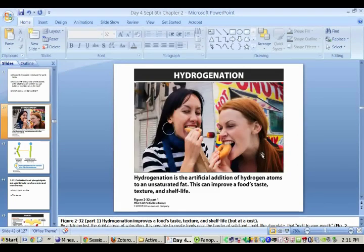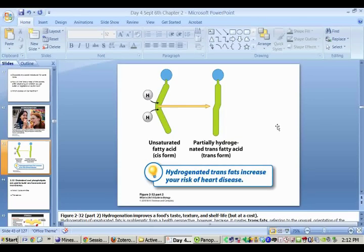Another interesting thing is hydrogenation. This is the artificial addition of hydrogen atoms to unsaturated fat. This can improve a food's taste, its texture, and its shelf life. So that's why these artificially preserved donuts or different pastries taste better and last longer on the shelves, because they have been given that extra hydrogen that makes you more attracted to them. This is kind of a trick that the unhealthy food market plays on your taste buds. And so that's why oftentimes food that you prepare at home is going to be more healthy than food that is prepared using this process of hydrogenation.